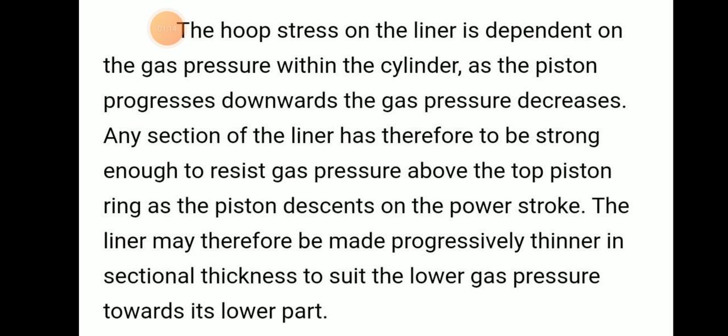Hoop stress of the liner depends upon gas pressure. As the piston progresses downwards, gas pressure decreases, and any section of the liner therefore needs to be strong enough to resist the pressure above the top piston ring as the piston descends on the power stroke. So the liner may be made progressively thinner in sectional thickness to suit the lower gas pressure towards its lower part.